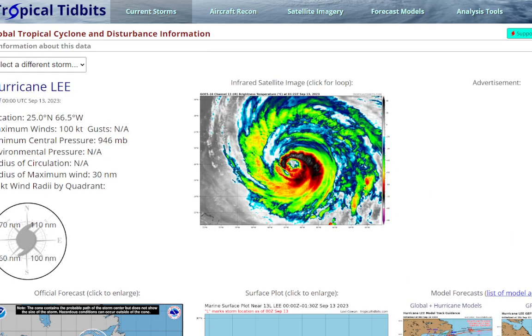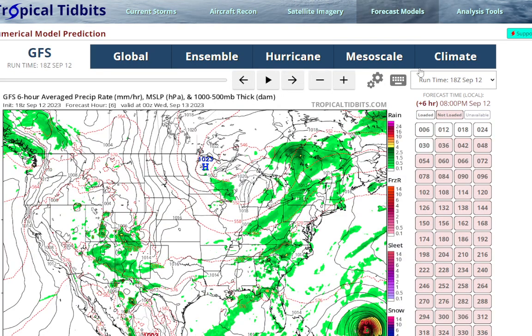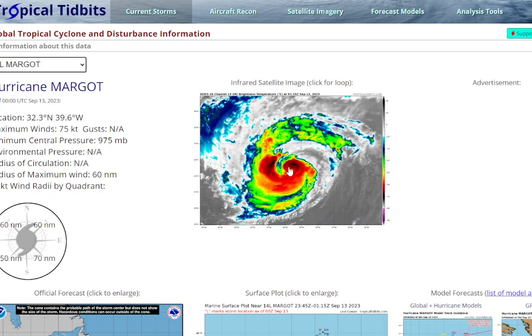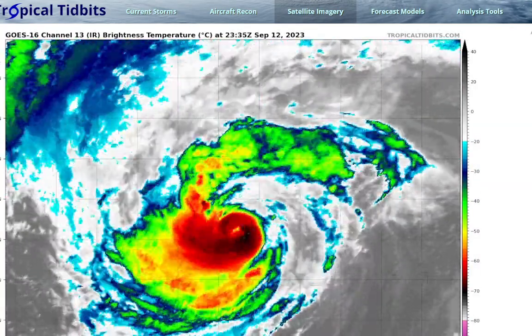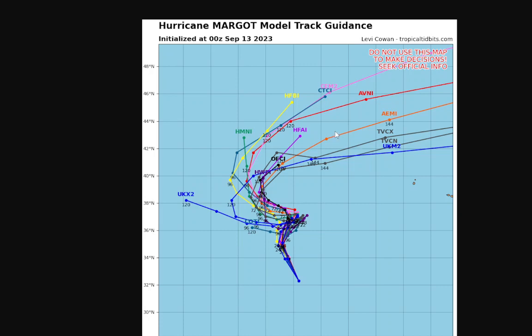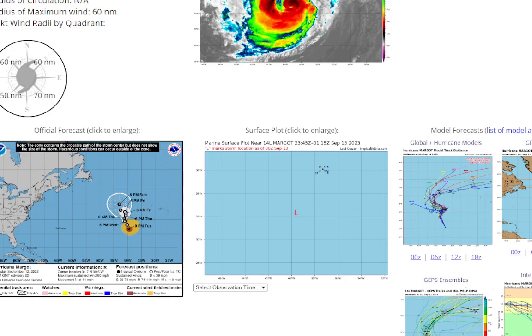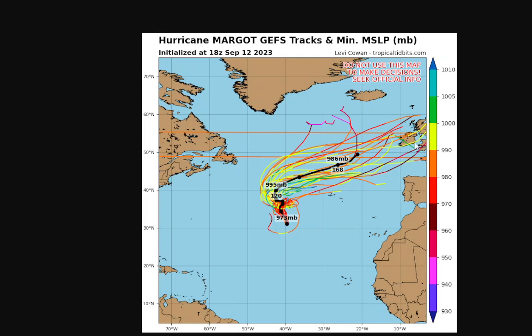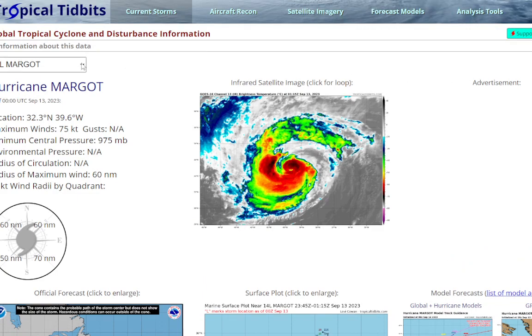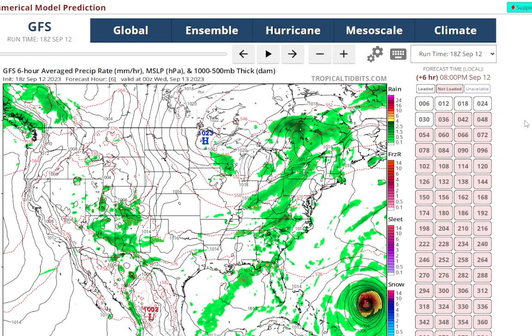So let's go to the models next. We will look at the models here, and I wanted to show you Margit as well. So we'll show you Margit here. This is weird because they don't know where it's going to go. A lot of the models seem to take it toward Europe. I think it could affect perhaps the United Kingdom. If you look at this, it takes it toward the United Kingdom, so this could be an issue for them. Another hurricane. The United Kingdom usually never gets hurricanes or tropical storms. But again, we are in a different world now, a much warmer world where things like this happen.